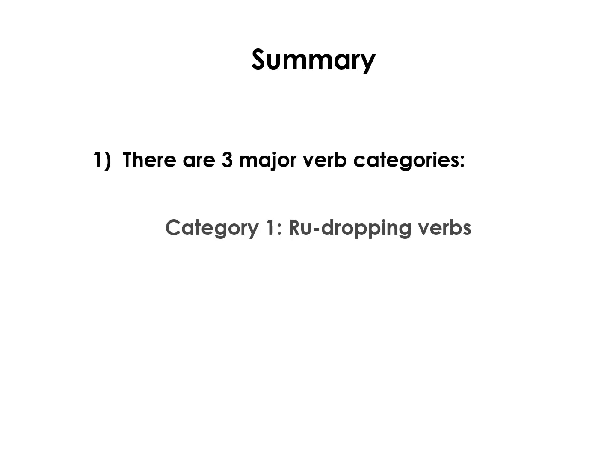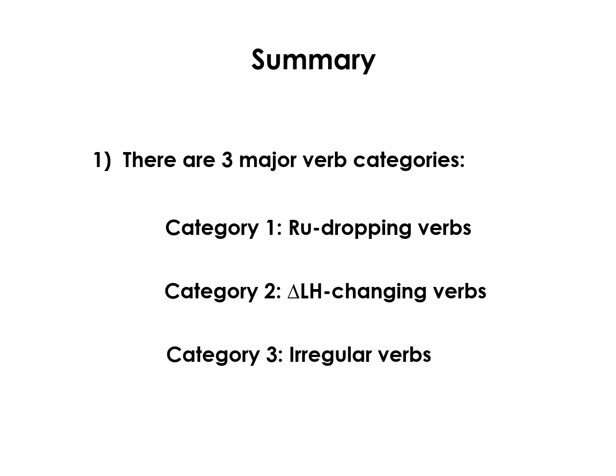To summarize this lesson, you learned that there are 3 major verb categories: ru-dropping verbs, last hiragana-changing verbs, also known as the u-type verbs, and irregular verbs.